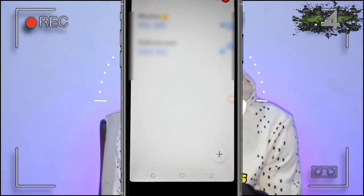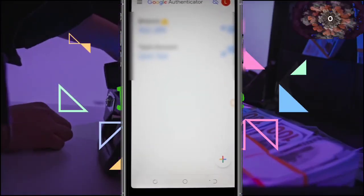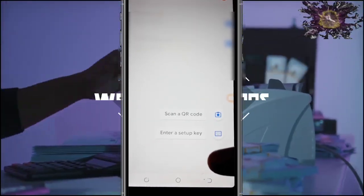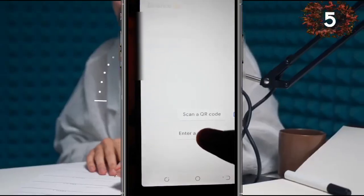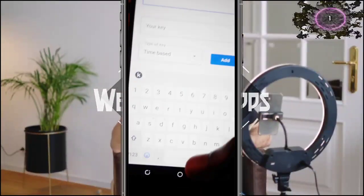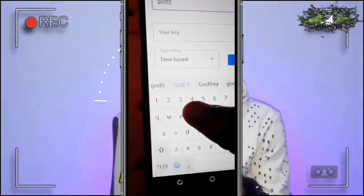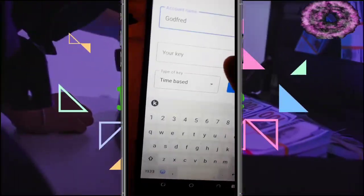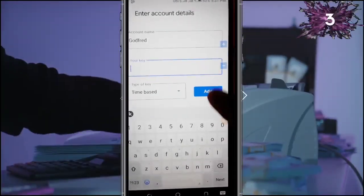I wasn't allowed to share the screen of my phone, so I'll do it here, right? Here you're going to click on this plus icon, and then click on this one which says enter a setup key. Here you're going to choose a name for your account. So let's say Godfred. Okay, Godfred, and then here you're going to paste what you copied from the website. Paste it here, and click on add.